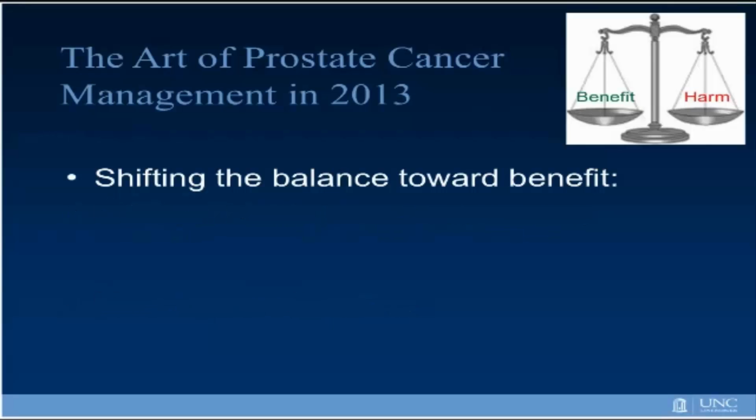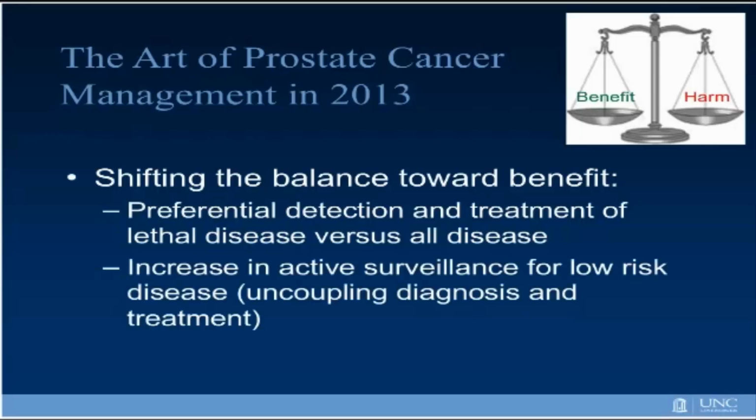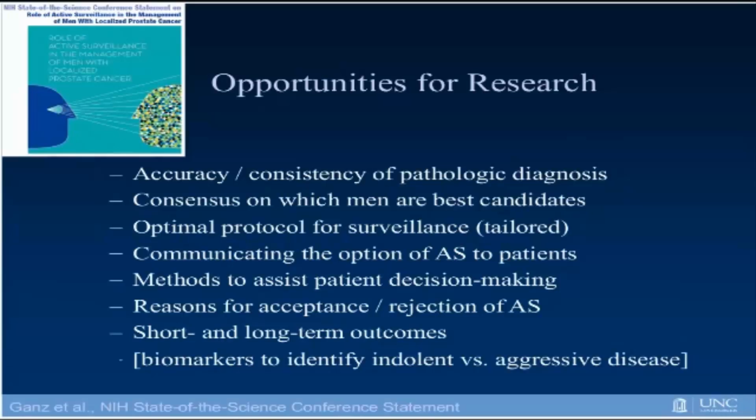So the art of prostate cancer management in 2013 is really trying to shift the balance toward benefit and away from harm. And we believe we can accomplish this by preferentially detecting and treating lethal disease versus everything we find. An increase in the utilization of active surveillance for low-risk disease could provide a means of uncoupling diagnosis and treatment and reducing the burdens of overdiagnosis. A variety of important opportunities for research have been identified.